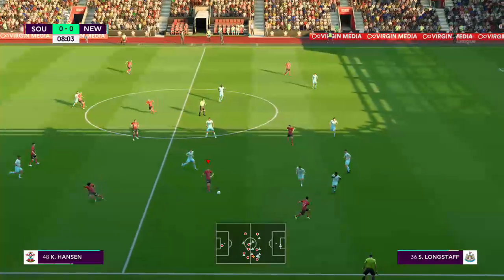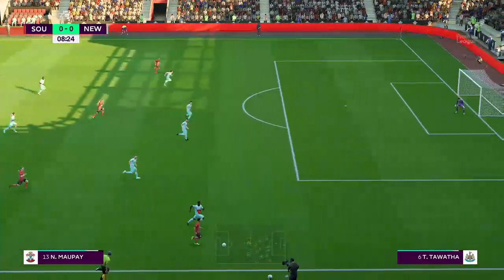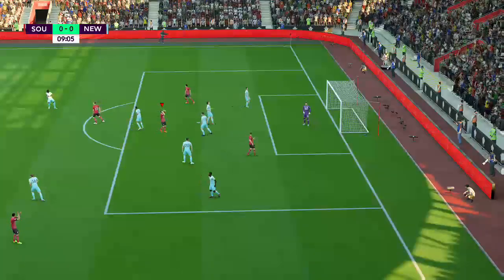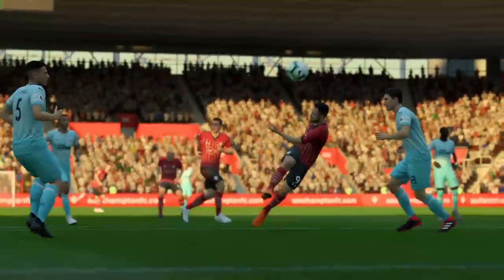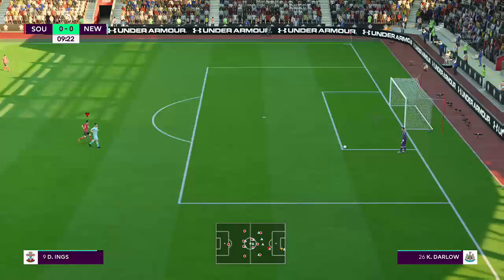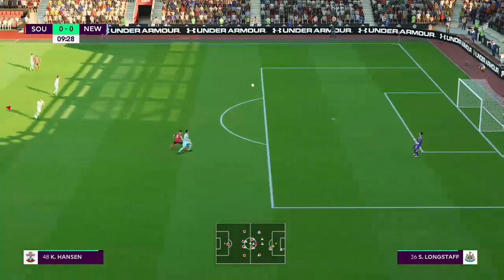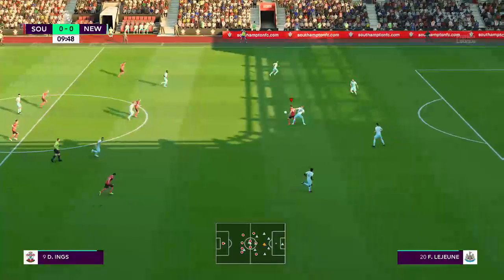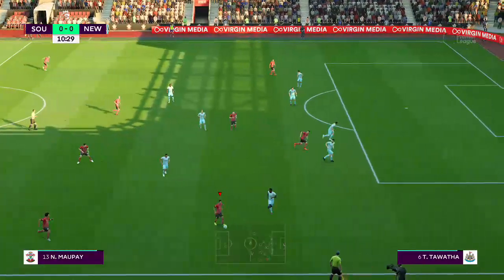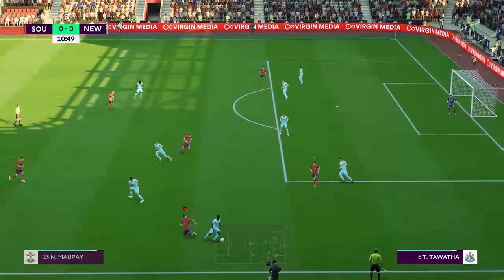Hansen. They spread it out wide here. Chance to get some width into this attack. And it's a shot now! And he's caught that right, but just off target. Not too much wrong with the technique there. Got the opposition backpedalling a little bit. Sloppy work, really.